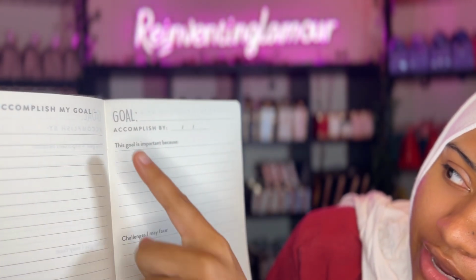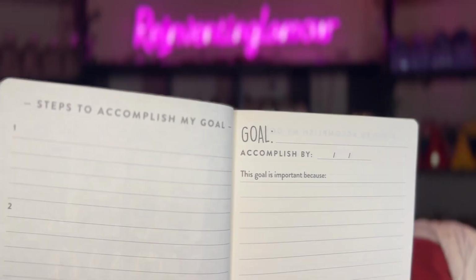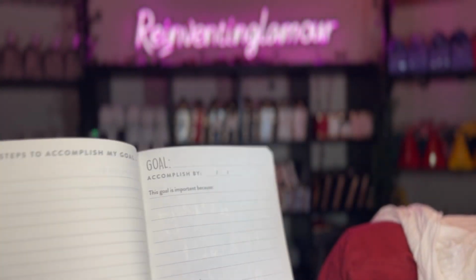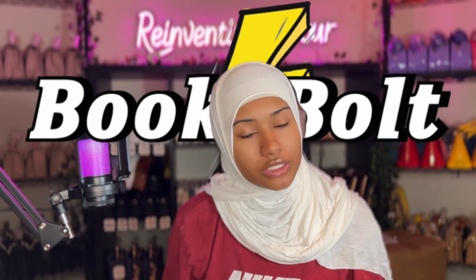So look, you guys see how they basically have the same template. On this side, steps to accomplish my goal, and then this side, accomplished by a certain time, but basically every single page is the same after that. You guys are going to learn how to do yours right now, and the beauty of this is you do not have to spend any upfront money. Basically we're going to be using BookBolt, and let's go ahead and dive into it.